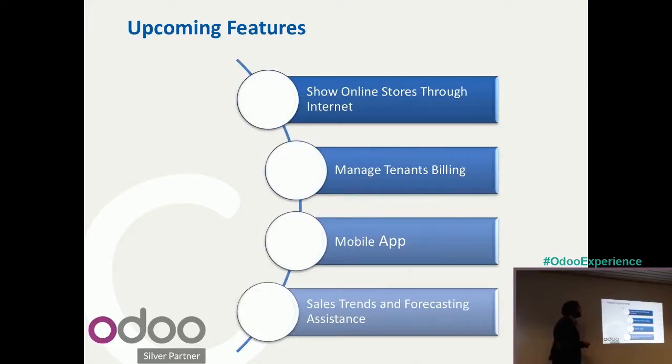Upcoming features is mainly to integrate that with the Odoo ERP, because we can make use of all the different other modules that come with that, like the billing, and to manage the billing from the system itself. To have a mobile app for the management to be able to see real-time reports and real-time trends, and to also help in forecasting for the mall itself, to be able to make marketing and business decisions.